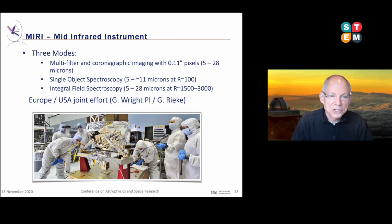The mid-infrared instrument is a joint project between Europe and the United States. Actually, Europe did most of the work on this, I must say. The United States provided the coolers and the detectors. And it's a very versatile camera and spectrograph for the 5 to 28 micron range.